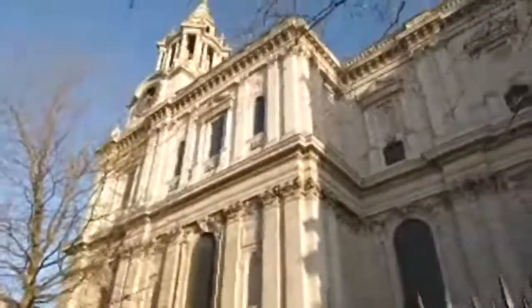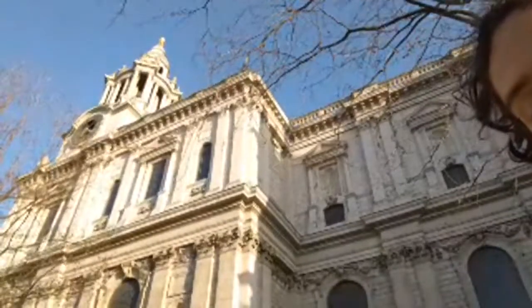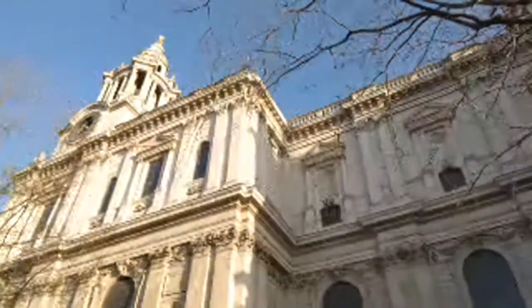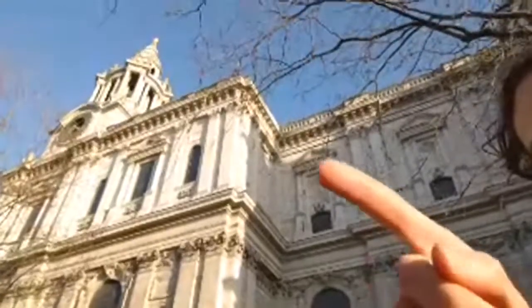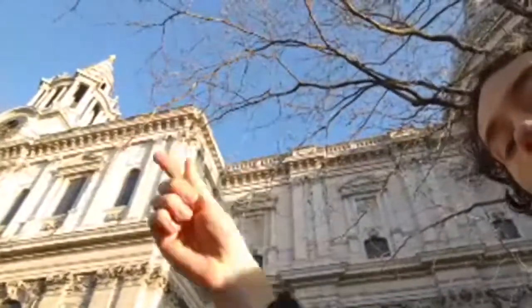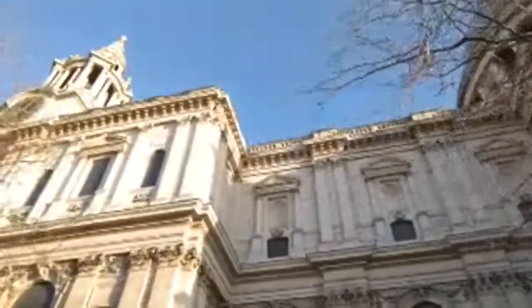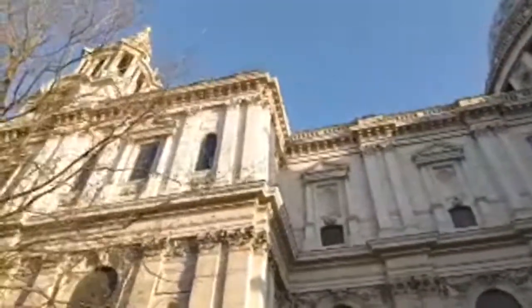And also, if you look up to St Paul's Cathedral, it's difficult to see on camera, but on top of the building there, on the very, very top, there's a pineapple on there. And you might wonder, why would you put a pineapple, a golden pineapple, on top of a church?